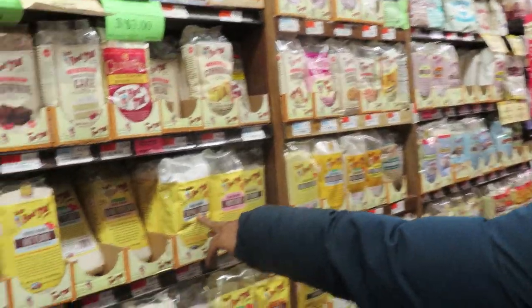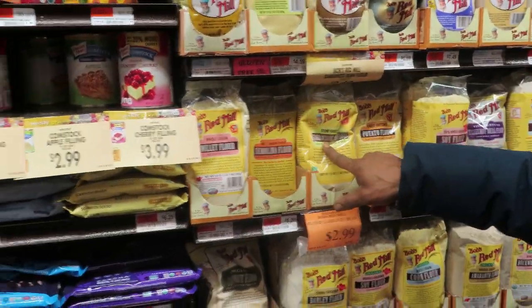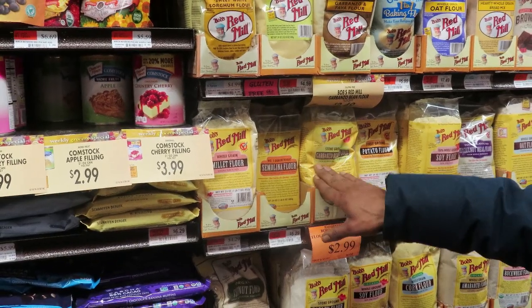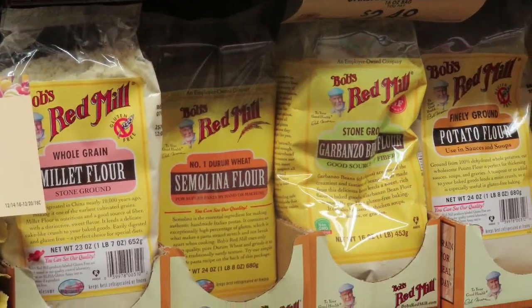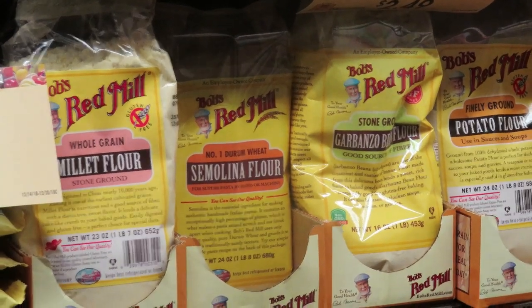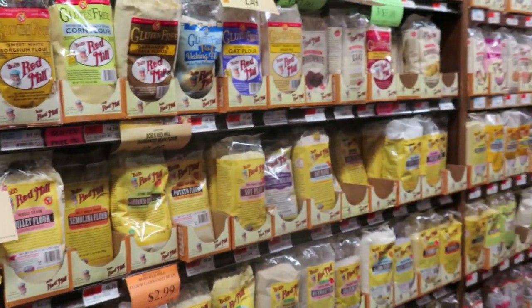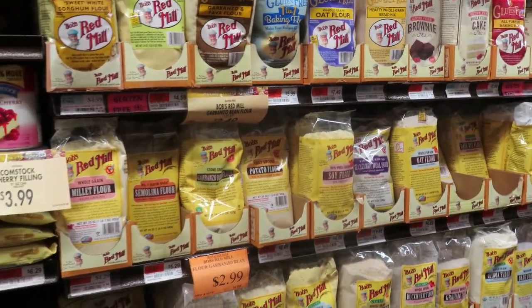Take a look at this tapioca flour, garbanzo bean flour. You can make your falafels out of this. You can make a cake out of this. Ice cream. You just gotta know what you're doing. You can make bread out of this. You can make biscuits. There's a lot of things. You just gotta know what you're doing. Know what you want to eat and how you want to eat. And stop letting people trick you.